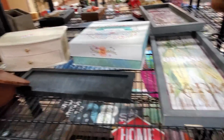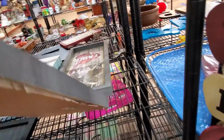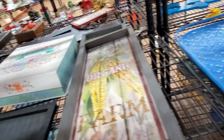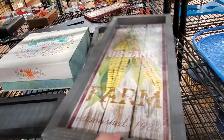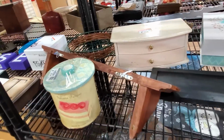Kind of striking out so far. I liked these, but they had kind of a cheap feel to them. And at $7.99, I was not going to pick those up for resale. I thought about it, but I didn't do it.